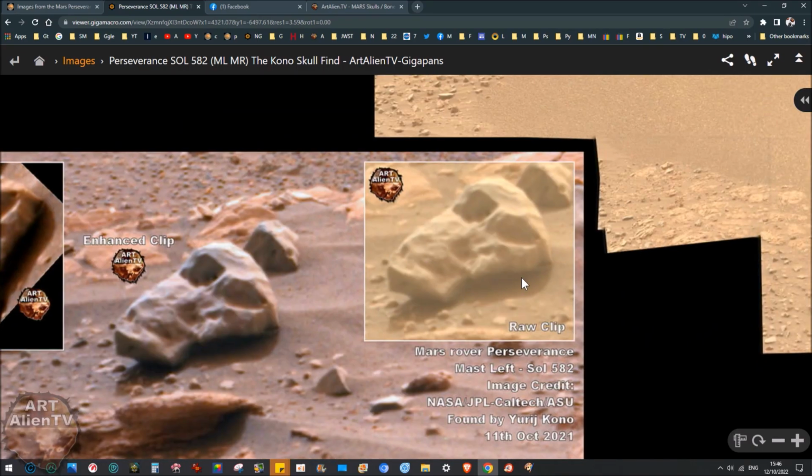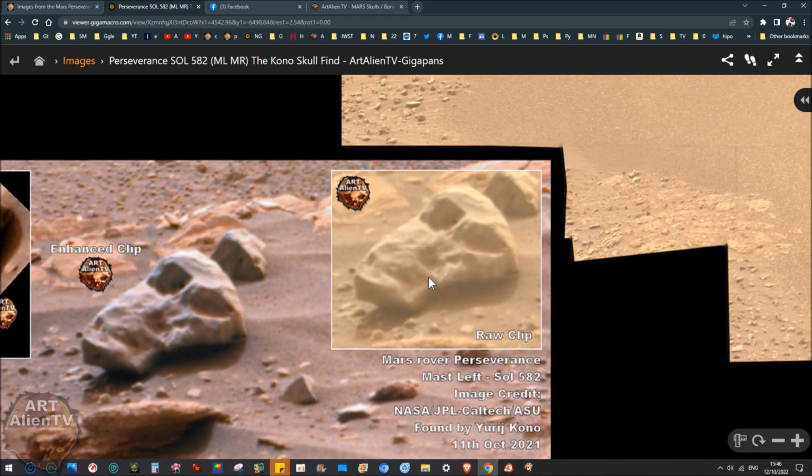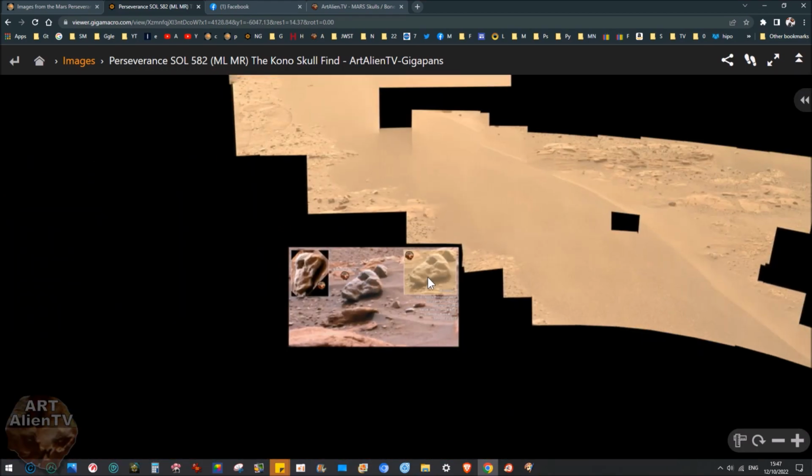But this is it. Let me show you it up close. Here's the raw clip. If I get in nice and close, you can see two eye orbits, a nose and a mouth with teeth in it. It's not very clear. The image is a bit overexposed. For some reason, the Perseverance rover images are very bright. They're much brighter than the ones we get from Gale crater, where Curiosity is. In fact, they're a bit too bright, but you can always darken them. It's better to have them a bit too bright, I think.